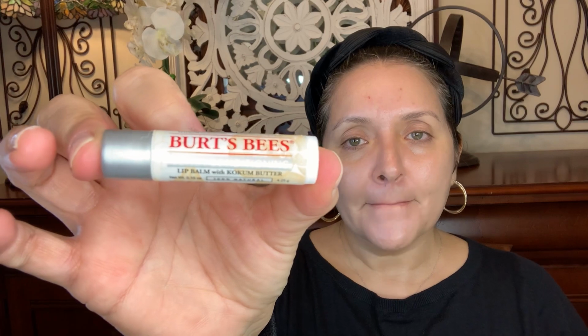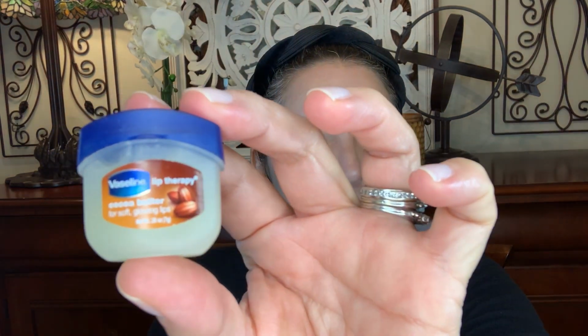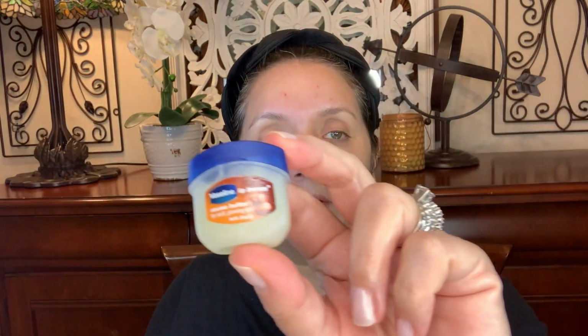usually applying the lipstick is the last step in my makeup routine, and I like the Burt's Bees. Okay, this one's good. I also use the little Vaseline pots. This one I think is cocoa something, cocoa butter. Yeah, cocoa butter. This one's very good too. Okay, it just really keeps your lips hydrated.